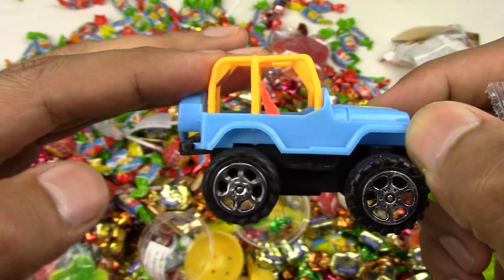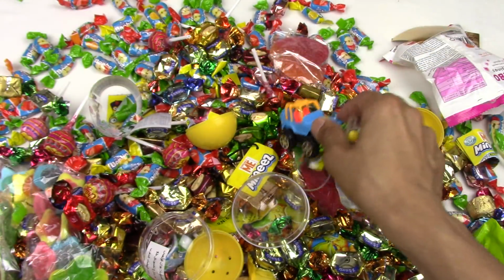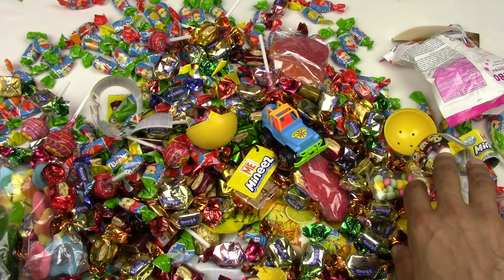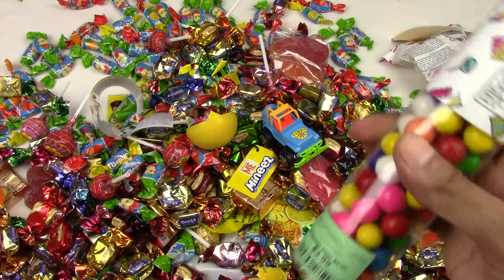Oh, it's very nice. It's a blue truck. It's very, very nice. And the yummy candy. Wow. It was such a yummy party in my tummy. Let's go on and open some more candy.